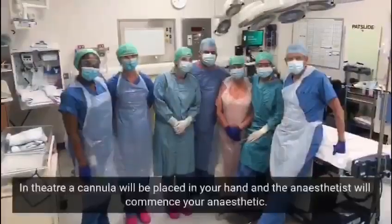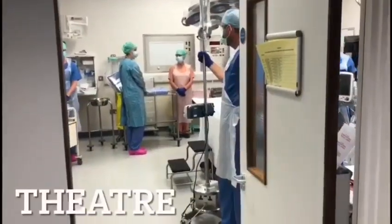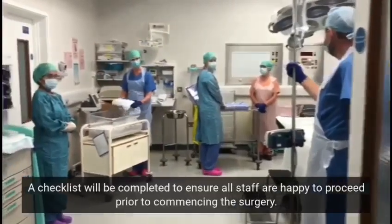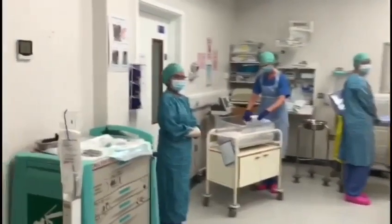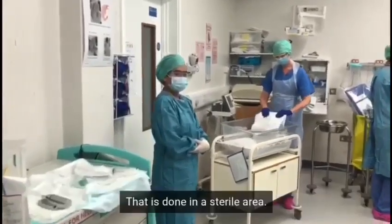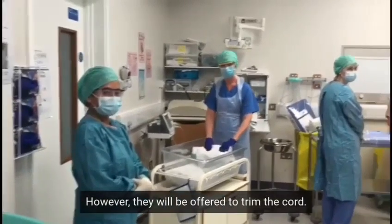In theatre, a cannula will be placed in your hand and the anaesthetist will commence your anaesthetic. The midwife will listen to your baby's heart rate again and insert a catheter into your bladder. A checklist will be completed to ensure all staff are happy to proceed prior to commencing the surgery. Delayed cord clamping is routinely carried out. Your birthing partner will unfortunately not be able to cut the cord, as is done in a sterile area. However, they will be offered to trim the cord.